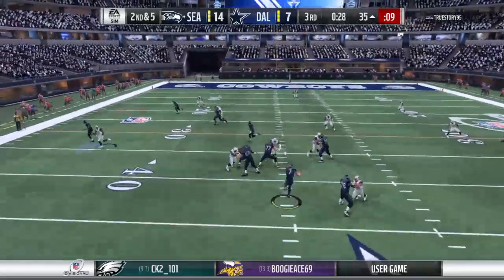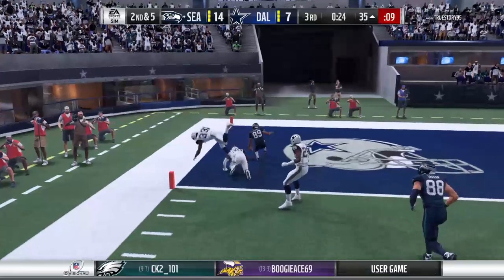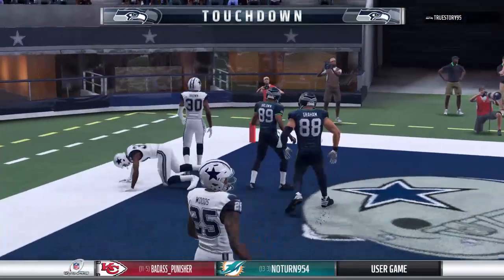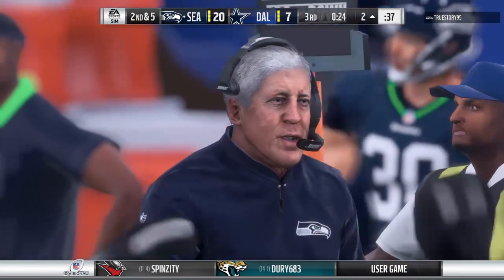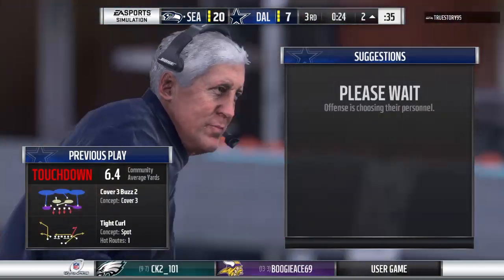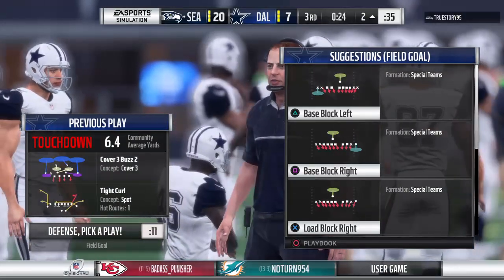From the shotgun, he'll look to throw. Finding room to the 20. It's caught on the left side by Baldwin. And he will score. Touchdown, Seattle. Doug Baldwin, 35 yards. And the Seahawks find a way to stretch their lead.